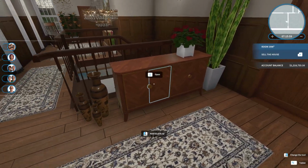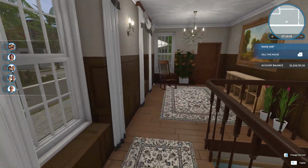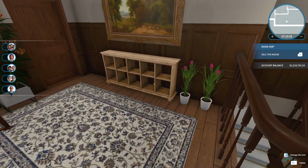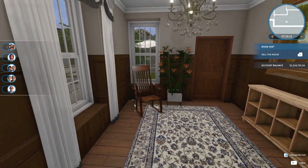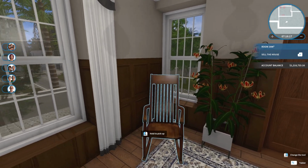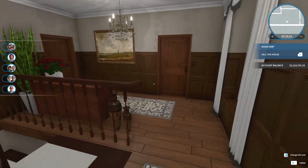And then just for some decoration, I put down a little cabinet, a couple of plants, some vases, a couple of paintings on the wall here and here, along with a bookcase, and then some more plants. I even put a little rocking chair in this corner here if you want to just sit down in front of a window and read a book or whatever. So yeah, I really like the hallway quite a lot. I think it turned out awesome.